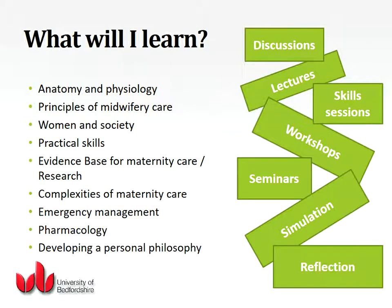So what will you learn? Lots and lots and lots. It's a very in-depth course, lots of anatomy and physiology, principles of midwifery care, the fundamental skills that you need to be able to provide midwifery care. Women's society, public health, practical skills, the actual practical skills of delivering care. Also evidence-based research. Why is it important that we have research? Why do we need it in maternity care? The complexities of maternity care.